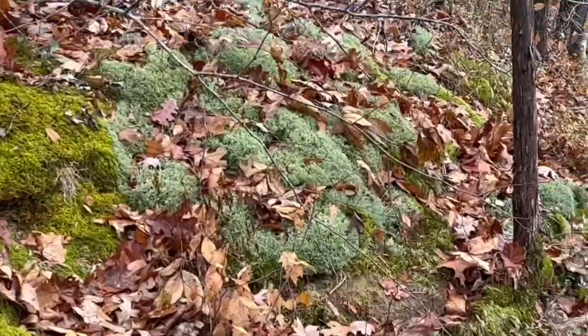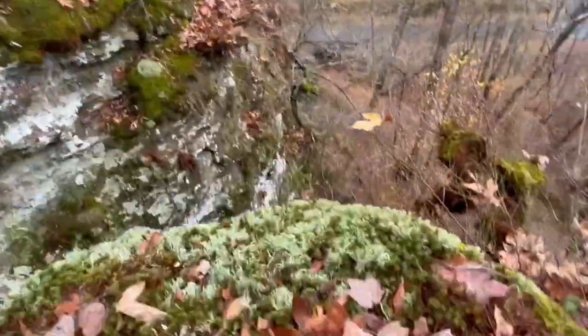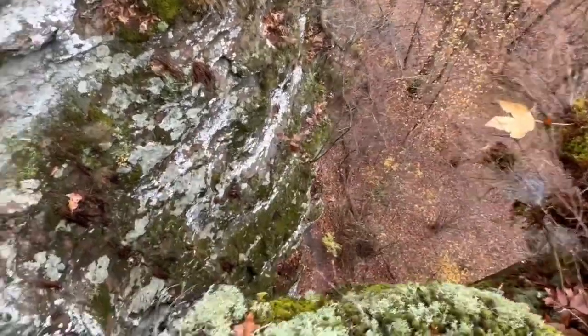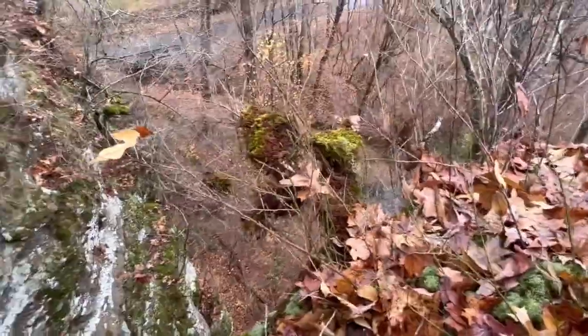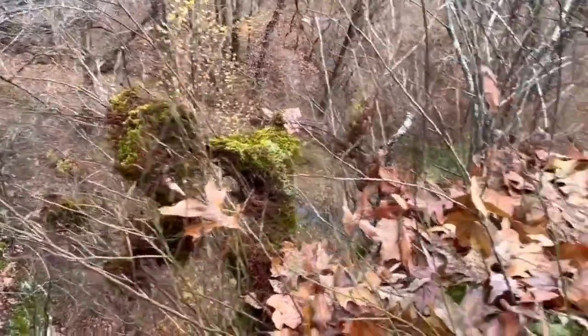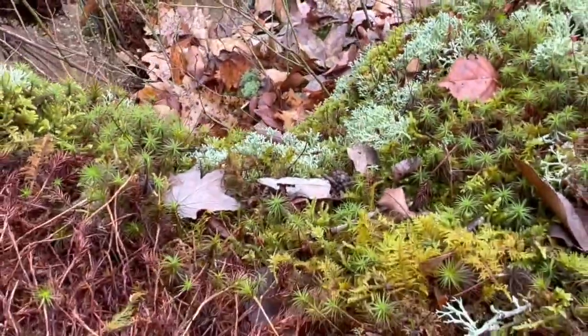Like you see over there, there's a bunch more. And down there, and I'm sure some falls down and goes over there. Even that little ledge, there's more growing just wherever it can get a foothold.